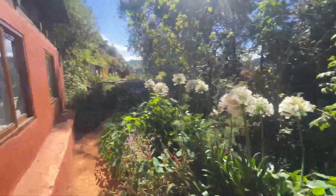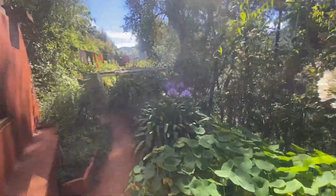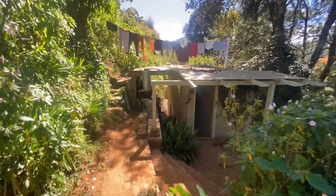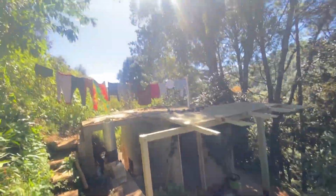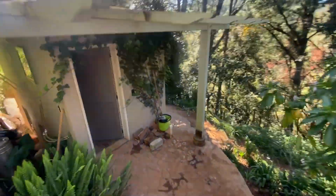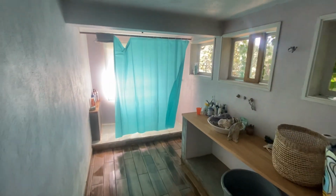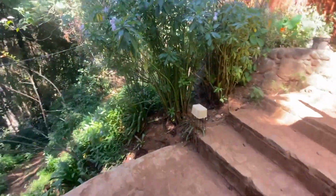The door is open, so I'll poke in here. Hola. Buenos días. Again, a combination of rotating short and long-term rentals. Just beautifully landscaped. Right now it's early January and it's hot during the day. The nights are not too cold, but they provide firewood. There's another bathroom here. Shower, toilet and washing machine.